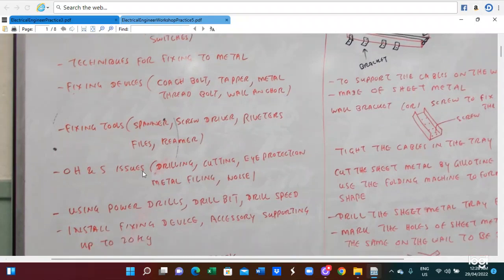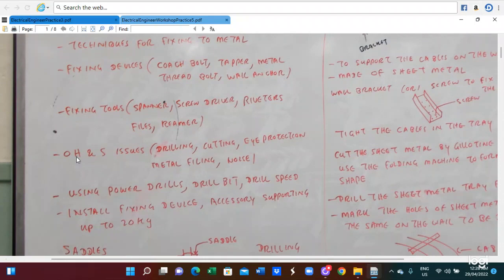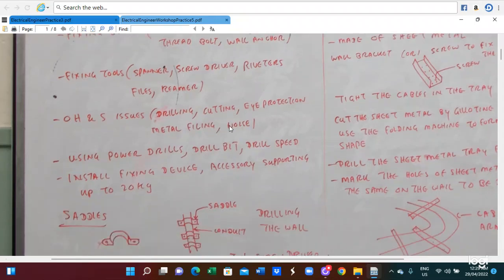So in this case, we also need to follow the occupational health and safety issues. So when you are drilling or cutting, in this case, you need to use eye protection. The metal filings and noise are also things you need to be aware of. We have to use a power drill bit, and also we need to control the drill speed. We install a fastening device and accessory supporting up to 20 kilograms.